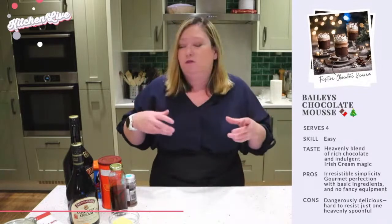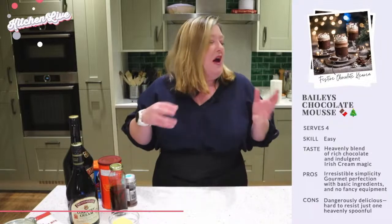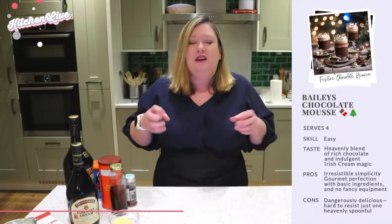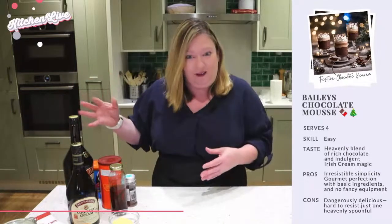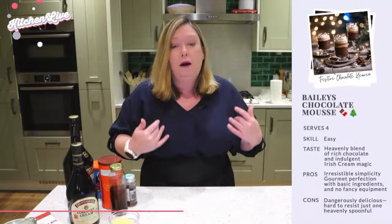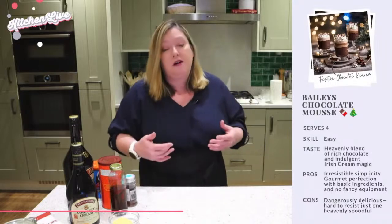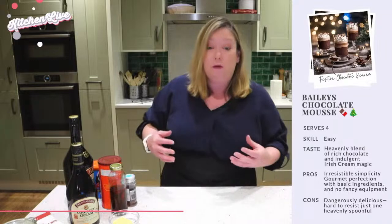It's almost the different techniques that we're using, although they're easy, you get that little bit of gourmet perfection in there. It tastes amazing, like something you get in a restaurant. Well, I think so anyway. And we are going to be using basic ingredients. And like I said, there's no fancy equipment here. So they're all your pros.